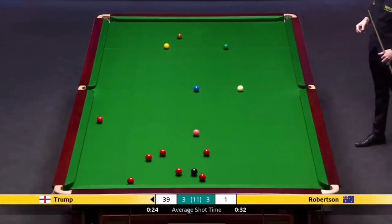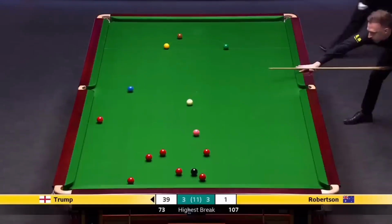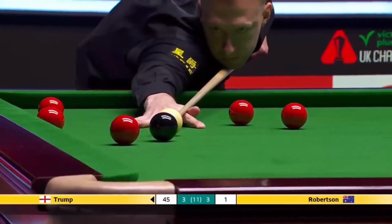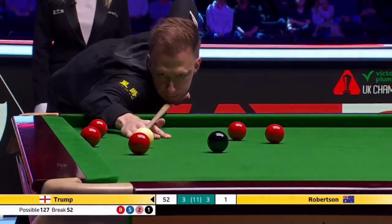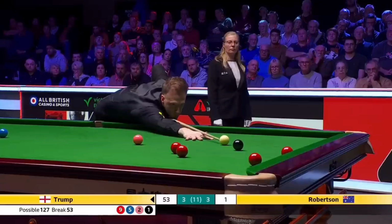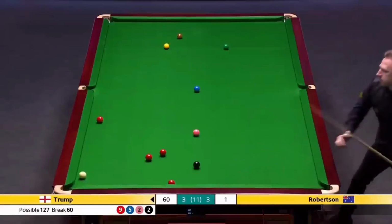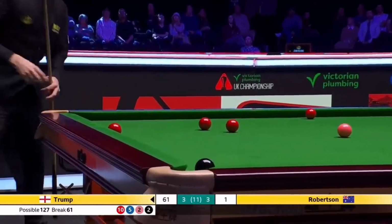39. So three, possibly four of these remaining reds. 53. He looked completely disillusioned with everything in the first four frames of this match. Completely turned this match on its head since the interval. This black, just to leave it a couple of snookers required. In it goes.